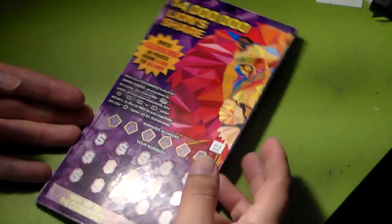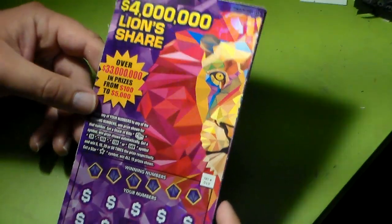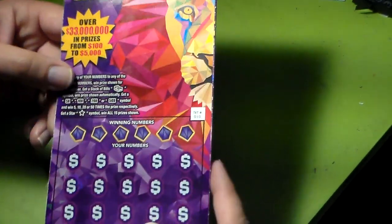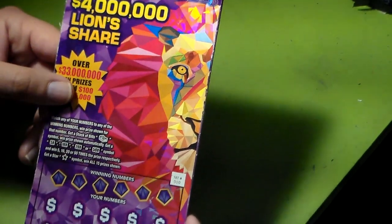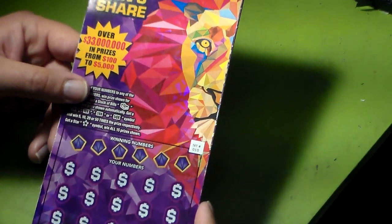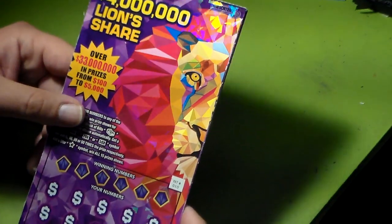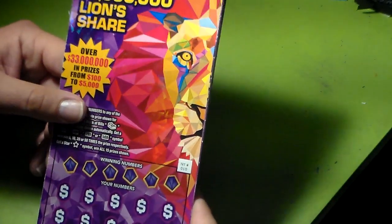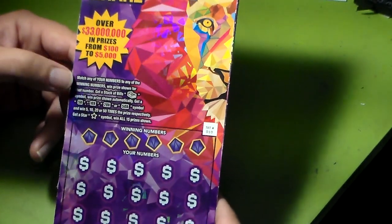That's right, it's a brand new $10 ticket, and it's called $4 Million Lion's Share. Now this ticket's really nice, because there's an artwork of a lion, which is nice. It almost looks like the Lion King, like the musical, but not really. I've never really seen a ticket that is based off an animal like that. Okay, so there are over $33 million in prizes from $100 to $5,000.